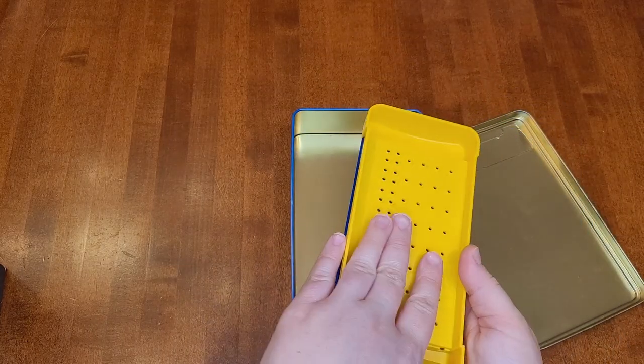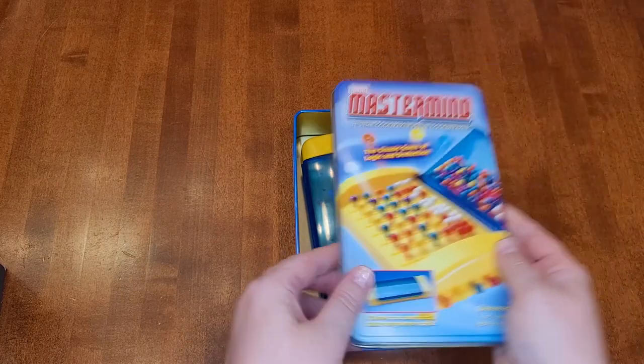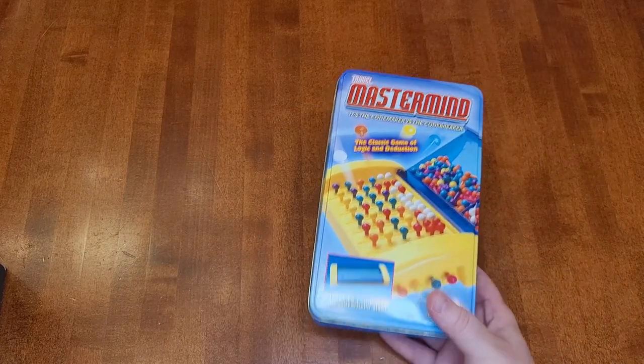So this one's really fun. We play this one a lot, and we all take turns being the code maker and the code breaker. I would spring for the full-size one if you can.